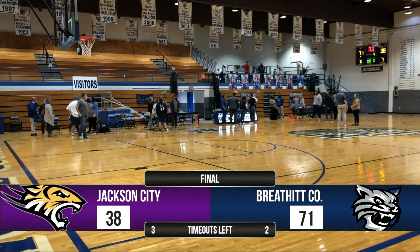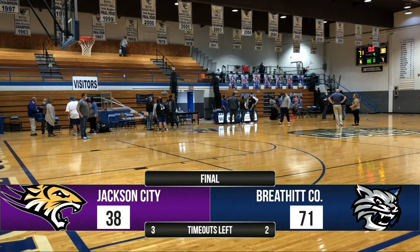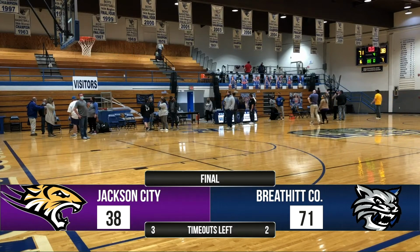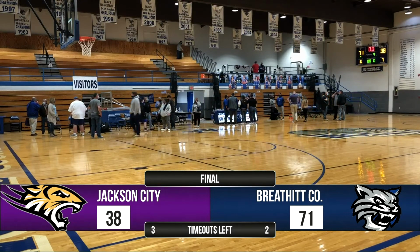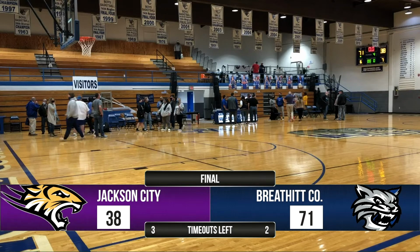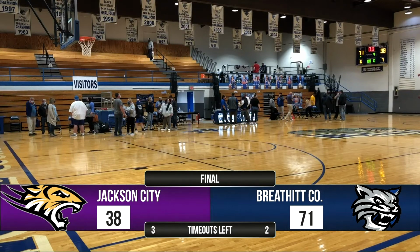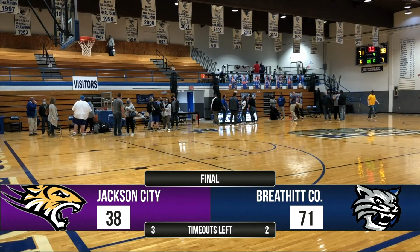Any final remarks, Lucas? No, it's a good win for the LadyCats. They got a little momentum going into the district final against Wolfe County. That should be a really competitive game. Both times those teams have played, Wolfe won by double digits, but it wasn't a double-digit game. Yeah, it was much closer. It was a lot closer, and Wolfe kind of stretched it out in the end. But Breathitt was in both those games and had a chance to win those, so it should be a really competitive game.